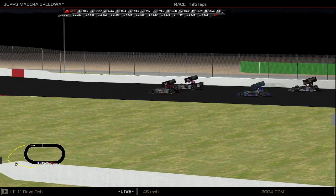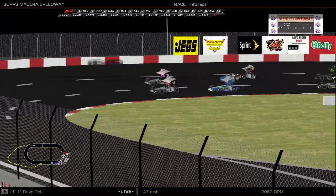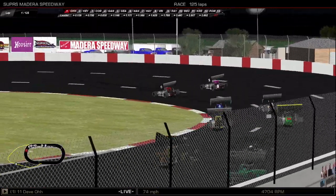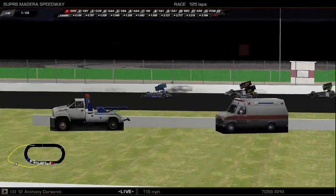Benson and Hayduck. Becker, Ray, Powell, Cruiser. Here they come off of turn 4, getting ready to go. Green flag flies. The Summit Classic 125 is underway here at Madera Speedway. Nice clean start down into turn number 1.